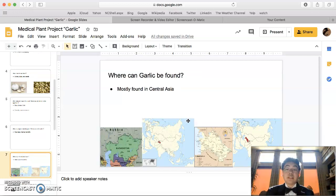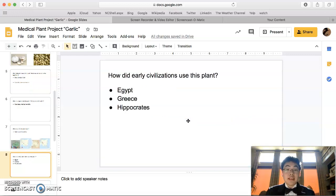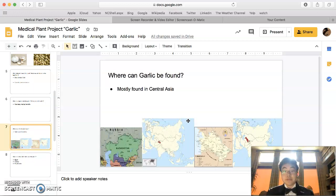And where can garlic be found? Well, it is mostly found in Kazakhstan, Turkmenistan, Tajikistan, and Uzbekistan. I am so sorry, I forgot something from the last slide. The main producer of this plant is actually China, where they commercially grow it and is the leading producer of it. And fun fact, in America, most of our garlic is produced in California, where it's actually 80 to 90% of it.